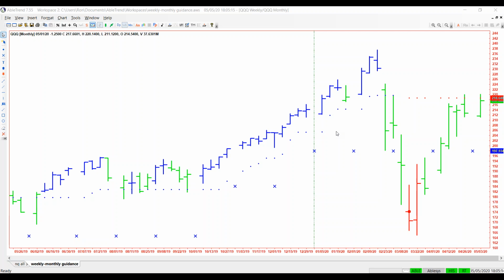It's a much smoother chart, and obviously the smoother the price action is, the less choppiness, the less losing trades. So that's why the mini NASDAQ is so popular for that reason. But you can trade anything you want with Able trend, and you can trade any time frame. Doesn't matter. Just depends on whatever you like to trade.